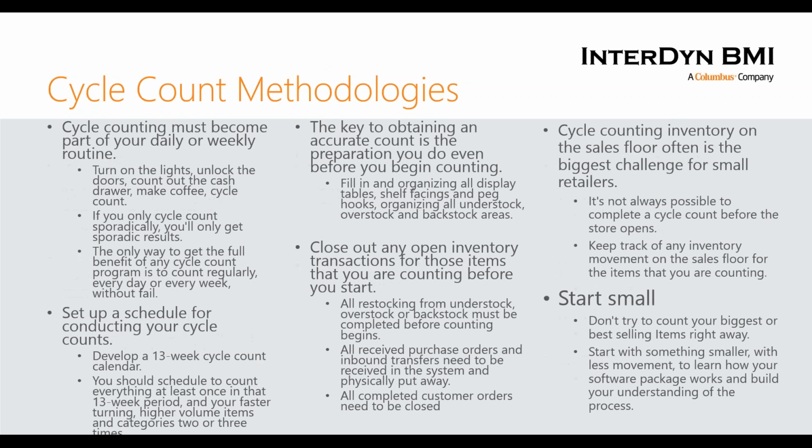So to expand on some of the cycle count methodologies, these are just some things that we've picked up over the years that help in maintaining an accurate inventory. You need to make cycle counting part of your daily or weekly routine. If you just come in, turn the lights on, unlock the doors, make some coffee, do a cycle count. If you're only cycle counting sporadically, you're only going to get sporadic results. You need to have that regular, repeated cycle count process so that you know exactly what's going on.